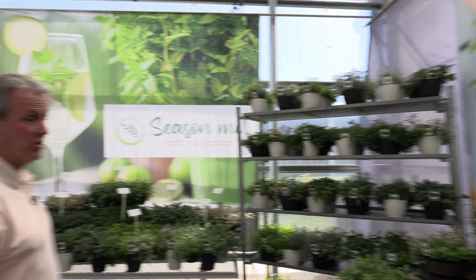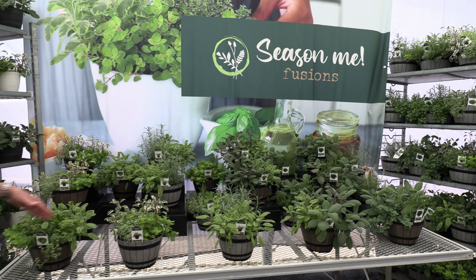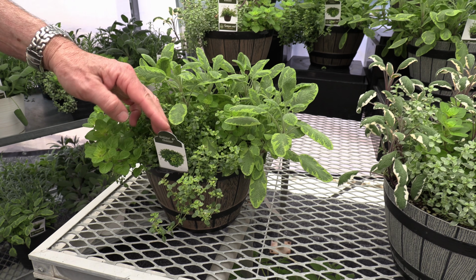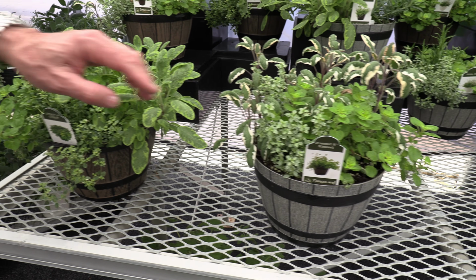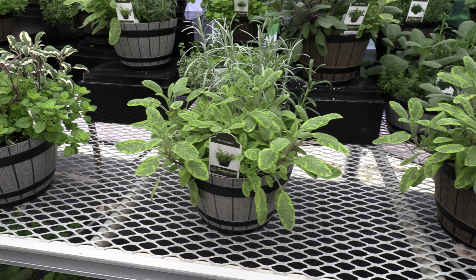Benary, through their Volmari partner, does a lot of herbs, vegetative herbs, and they've put together a concept, a program at Inspiration called Season Me Fusions. Fusions being mixed combinations of nothing but herbs, vegetative herbs. And what they've done, and we've seen this before, but it's a great idea, is give them names like Grillin' and Chillin'. And this one is Dressed and Blessed. Here's one called Oh Crepe, fun names.